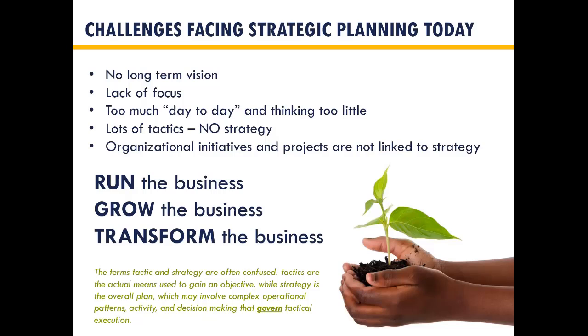I can't be doing this strategic planning retreat. Often there's a lack of focus, and there's often too much day-to-day thinking, or just thinking too little about the long term. There are a lot of tactics and no strategy, and I empathize with that. Tactics are how to do things. I often ask, what does this look like? How do we do it? Let's do something. But strategy is a little bit different.